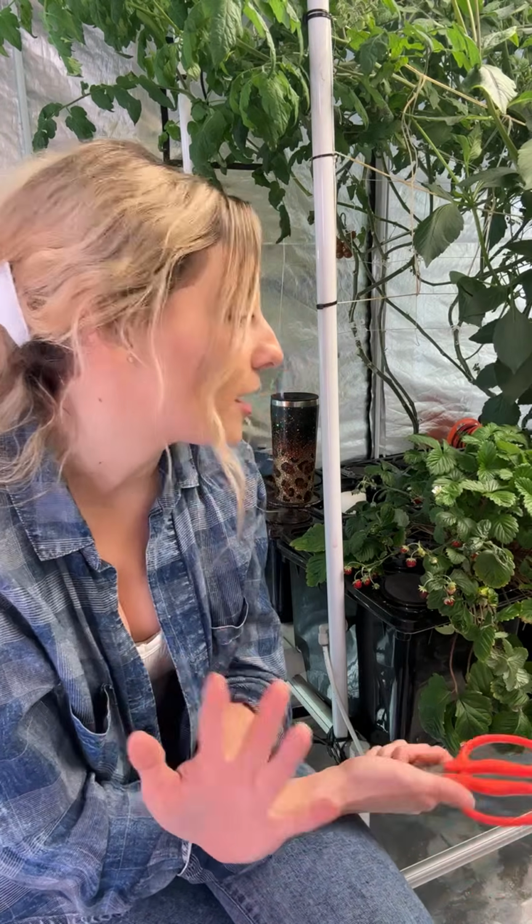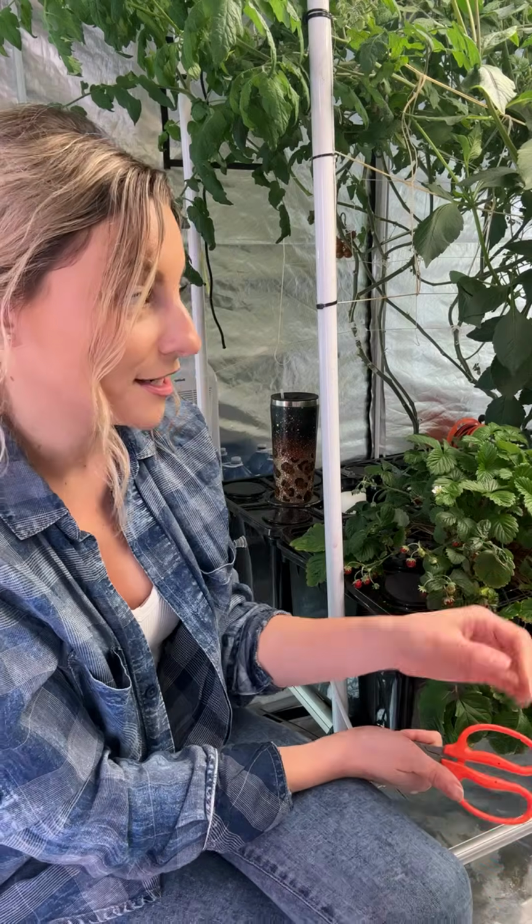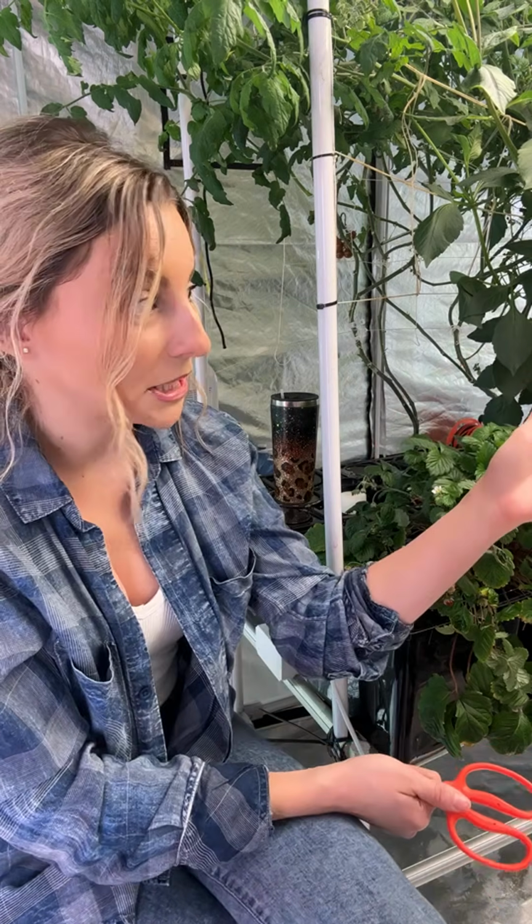I've never even gotten a strawberry plant that was flowering before. So this is the farthest we've gotten. That's why I'm so excited about the eggplant, because the eggplant is the exact same journey. Grew plants for several months, never got fruit. So Bernie, keep trying. Don't give up.